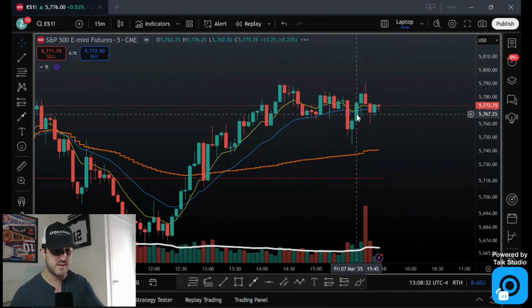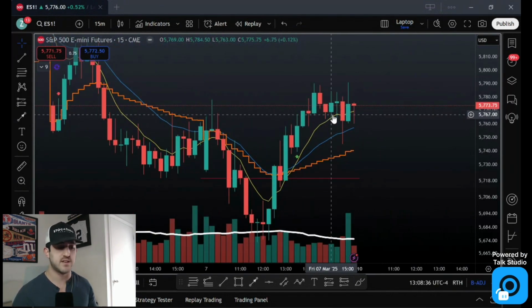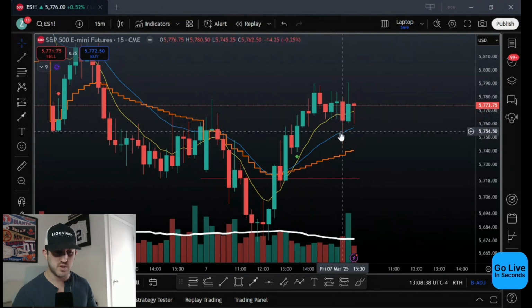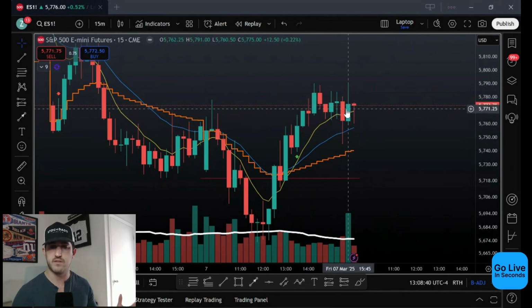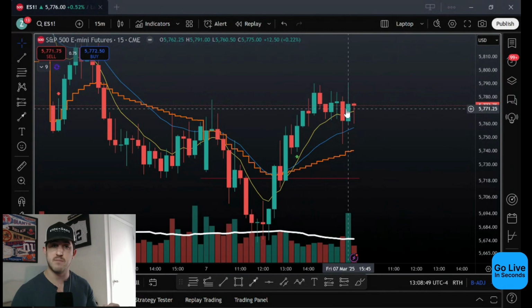If we go to the 15-minute, any single time we dipped below the 15-minute 8 and 20 it acted as support here, and then we ended the day right here above the 15-minute EMAs. But in my opinion, you can definitely get dozens and dozens of actionable trades between the 2, 5, and 15-minute EMAs every single day. And again, the 8 and the 20.